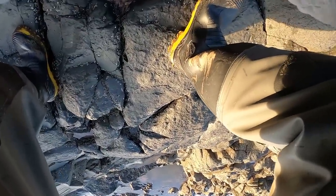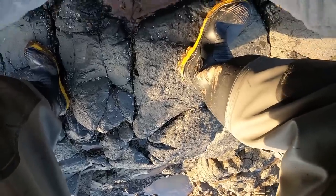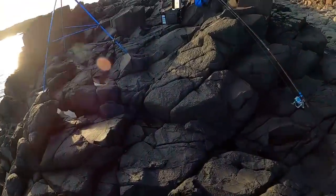I've also got some new waders, which unfortunately I ordered the wrong pair because they don't have studs on the bottom. I just skied my way down that little slope there, so it's pretty lucky I didn't come a cropper. Need to remember that I don't have as much grip as usual.